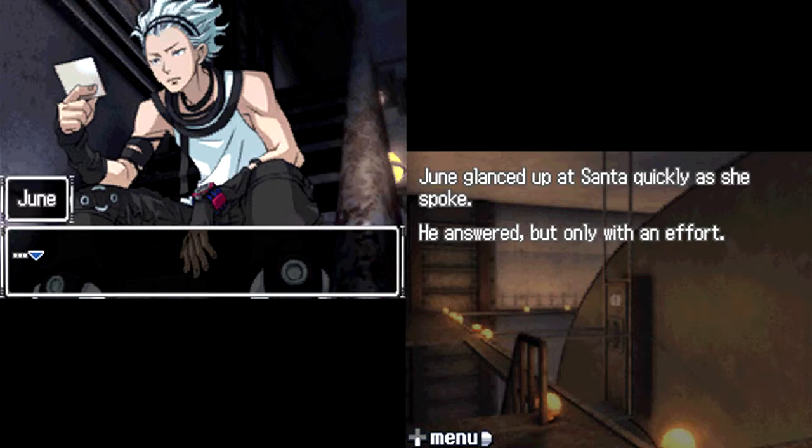Uh-oh. Was she in this experiment thing as well? There was nothing Junpei could say. His heart felt like a great lump of lead. June bit her lip and looked away. Her face was pale.